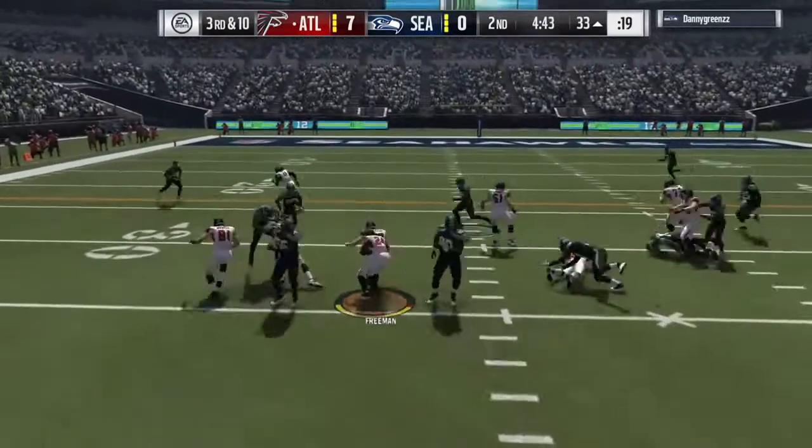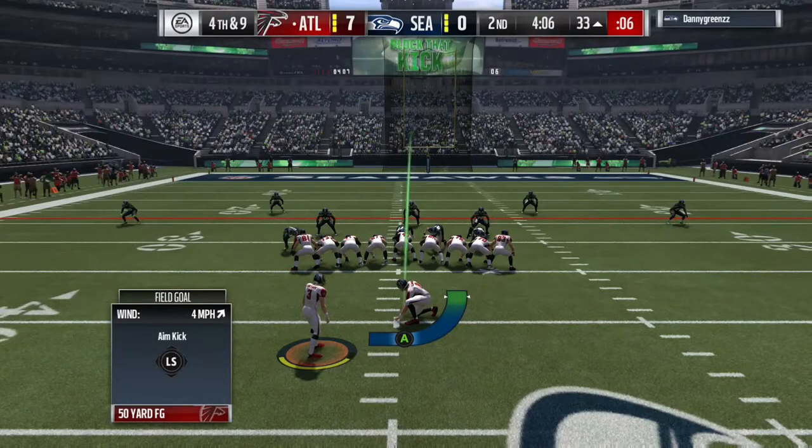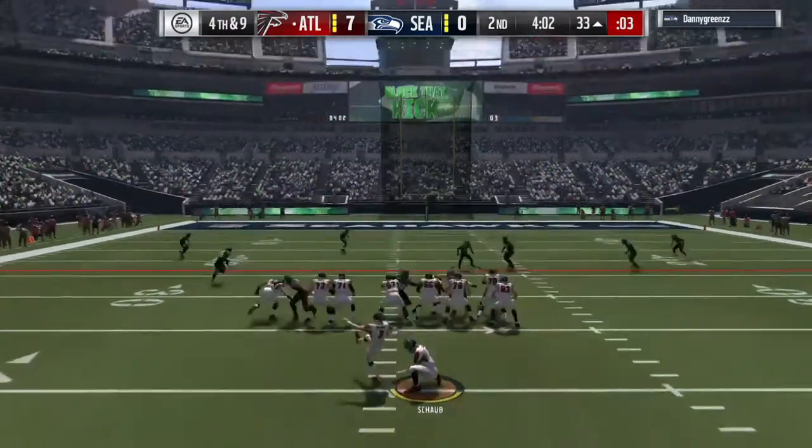On third down, Devontae Freeman. Only a yard. It actually tamps down a defense's pressure, because if you just throw it all the time, it's going to tee off with the pass rush.